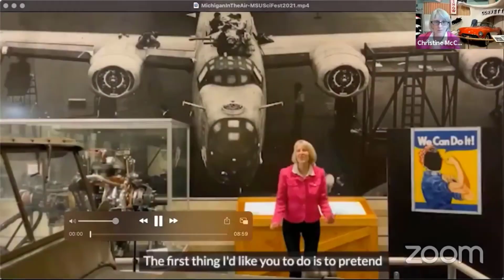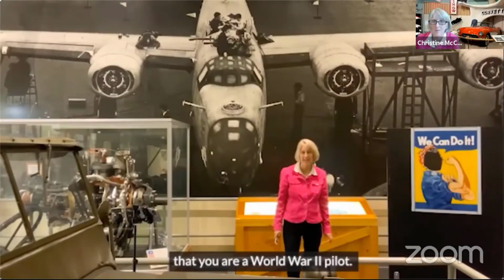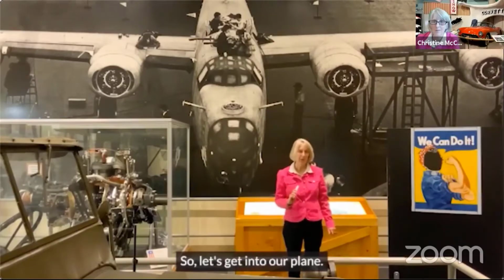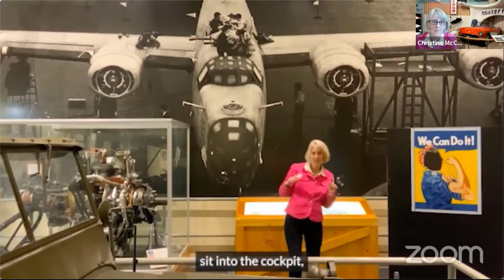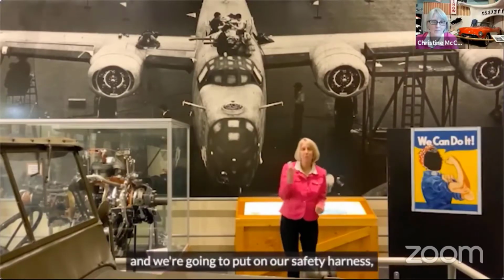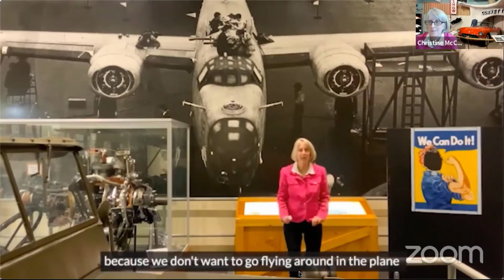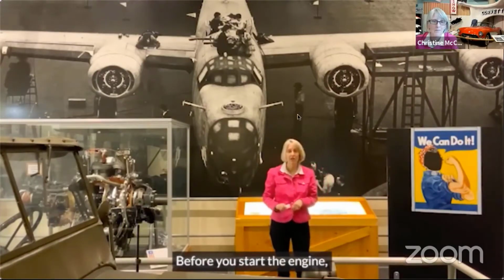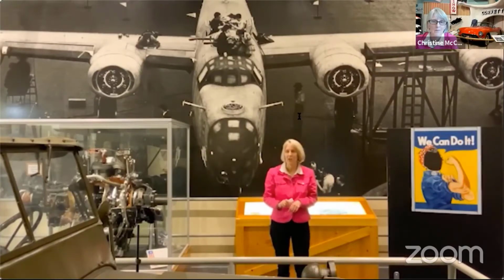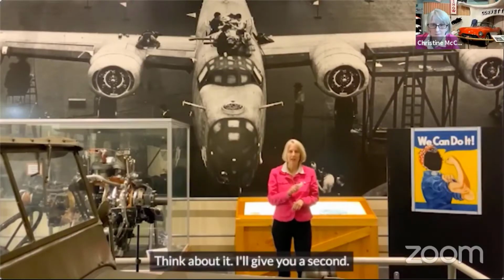The first thing I'd like you to do is to pretend that you're a World War II pilot. So let's get into our plane. We'll have to climb into our cockpit, sit into the cockpit, and we're going to put on our safety harness because we don't want to go flying around in the plane as we're doing our mission. Before you start the engine, I'd like you to imagine what you would like this plane to do. Think about it. I'll give you a second.